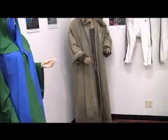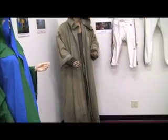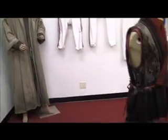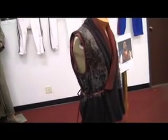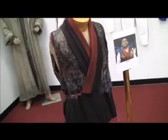We have a bunch of different costumes for the prisoners from Alien 3. And then we also have a lot of different stuff from the Matrix trilogy. You'll recognize this robe here. We've got a lot of different stuff, and that stuff will all be up on the website as well.